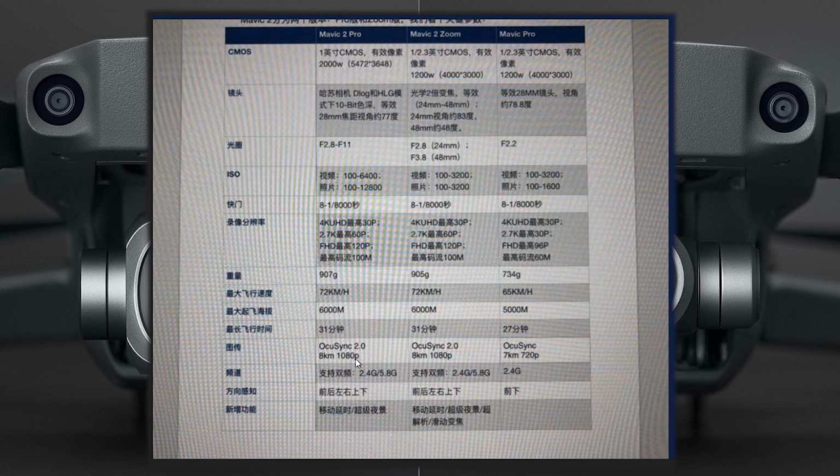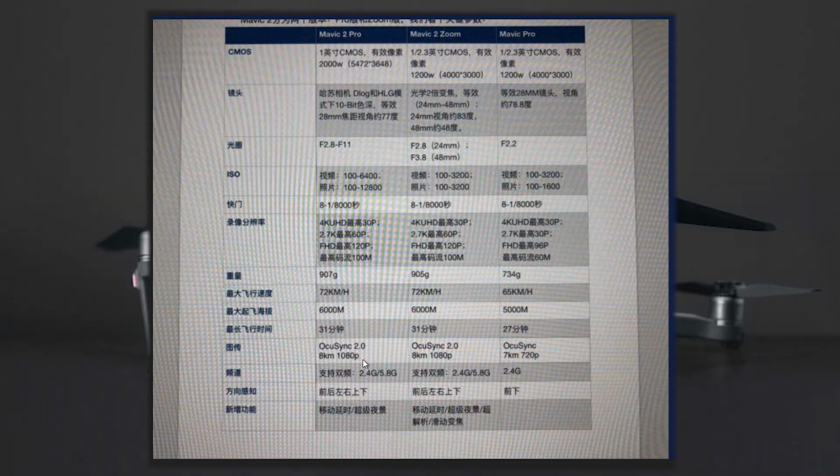If that's true, then that's great, because there were a few instances where I was flying pretty far away and my image was degrading a bit. This is just going to help you fly when you're further out. Of course, in most countries it's illegal to fly that far, but I think most of us do anyway. So yeah, this should be good. This 2.4G, I think that's the signal.